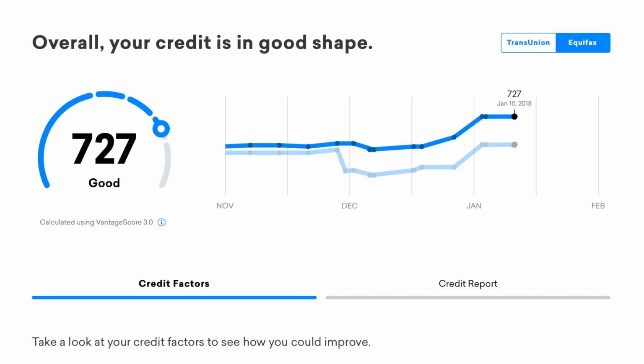So, you have 3 different credit bureaus that credit companies and loan companies and banks report to. You have your TransUnion, you have your Equifax, and you have your Experian. Credit Karma only has your TransUnion or Equifax because these are the ones, I guess, that they see as the most important. So what you guys are obviously seeing is my credit score under my Equifax account.